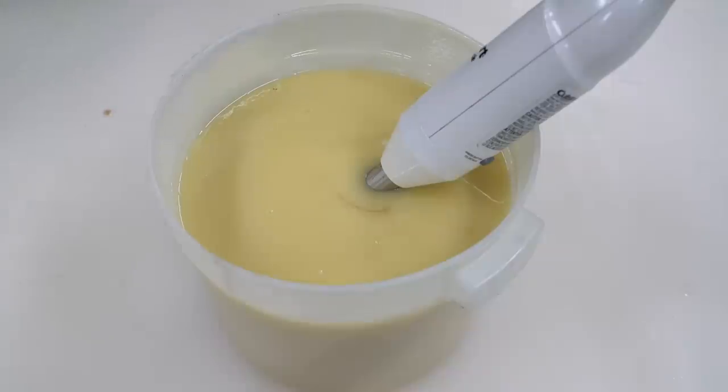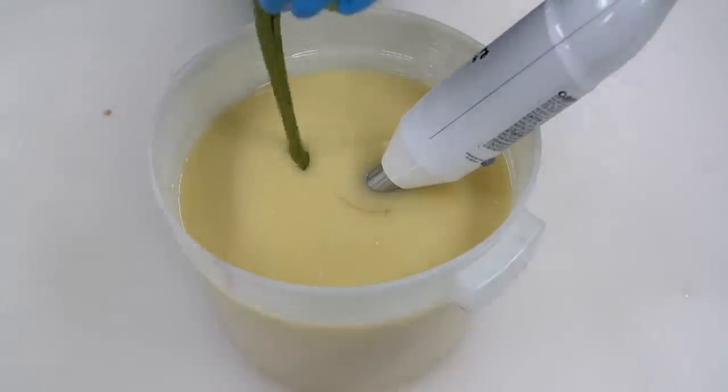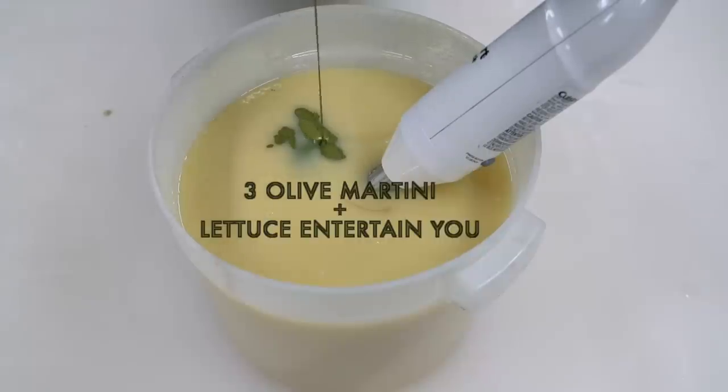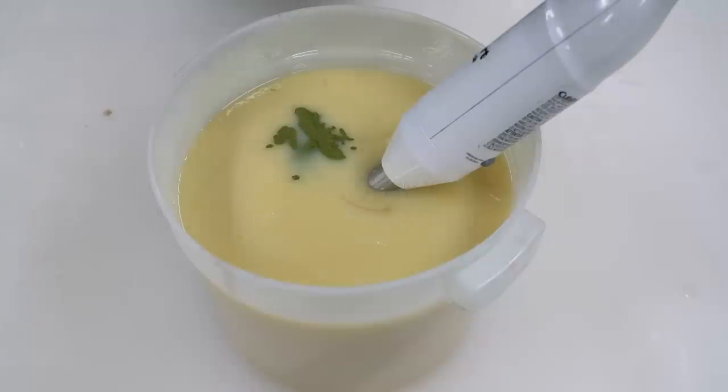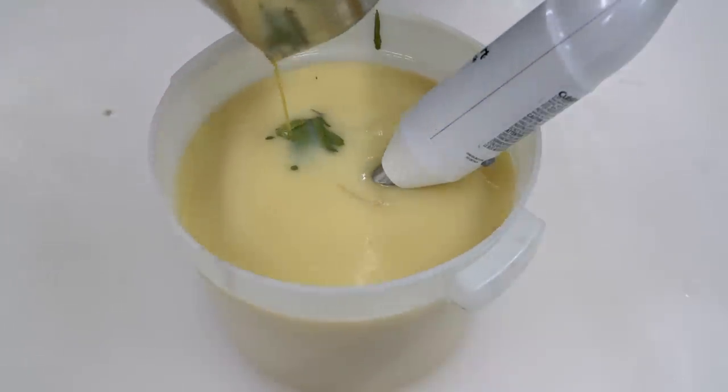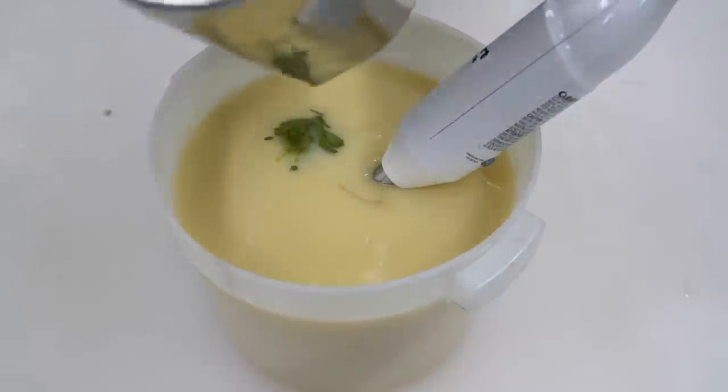Okay guys, time for the next layer. So I'm gonna pour in this custom green blend that I made using 3 olive martini and lettuce entertain you. The lettuce in there sort of brightens up the green a little bit. And then of course the 3 olive martini makes it this nice moody avocado color. I know avocados are typically very, very light in color, but I did have a color palette that I'm trying to stick with. So that's why I picked this one. I'm gonna go ahead and pour in that fragrance oil blend here and mix.